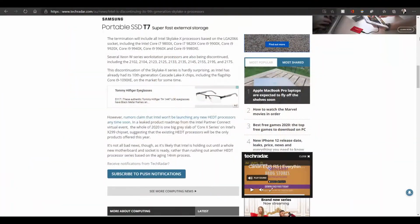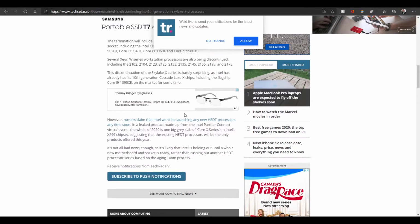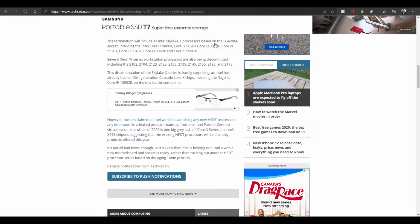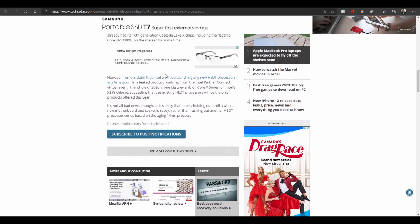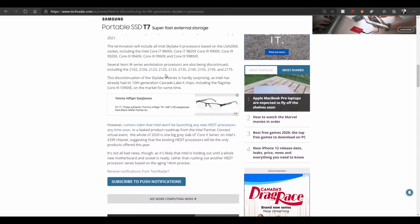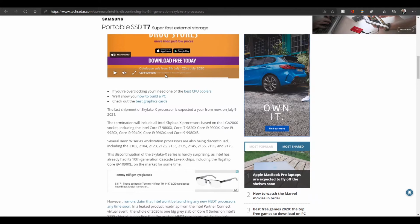They're also discontinuing a few of their workstation Xeon platforms, CPUs. So that's going to be an interesting thing. This is brought over by Tech Radar. Like I said, just phasing out those particular products. Pretty much a given since they don't compete anywhere in the product stack.